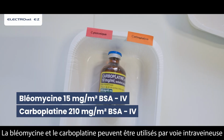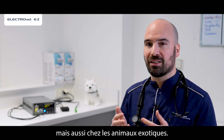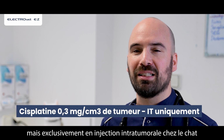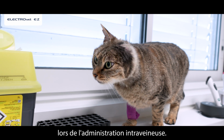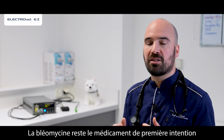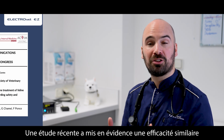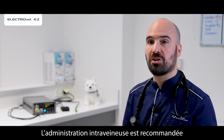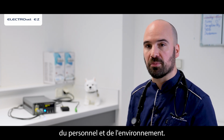Bleomycin and carboplatin can be used intravenously or intratumorally in cats, dogs, horses, but also in exotic pets. Cisplatin could also be used in some situations, but exclusively in intratumoral injection in cats, because of risk of severe adverse events in intravenous administration. In feline cutaneous squamous cell carcinoma, bleomycin remains the first-line drug based on the numerous studies available in scientific publications. A recent study highlights a similar efficacy of intravenous carboplatin in this cancer. Intravenous administration is recommended to avoid important exposure to hazardous agents of personnel and the environment.